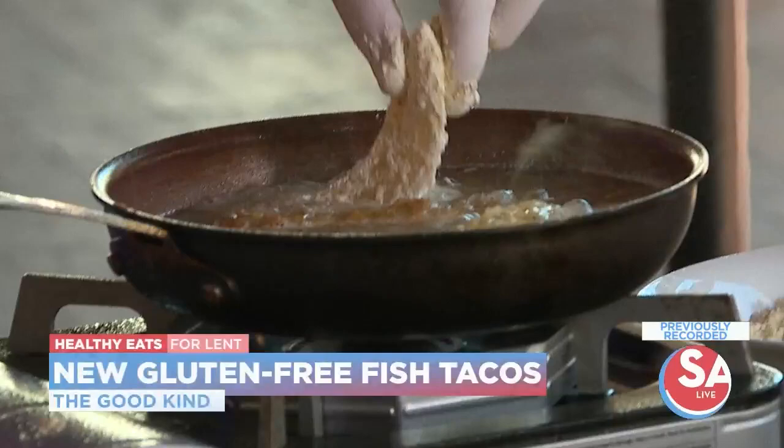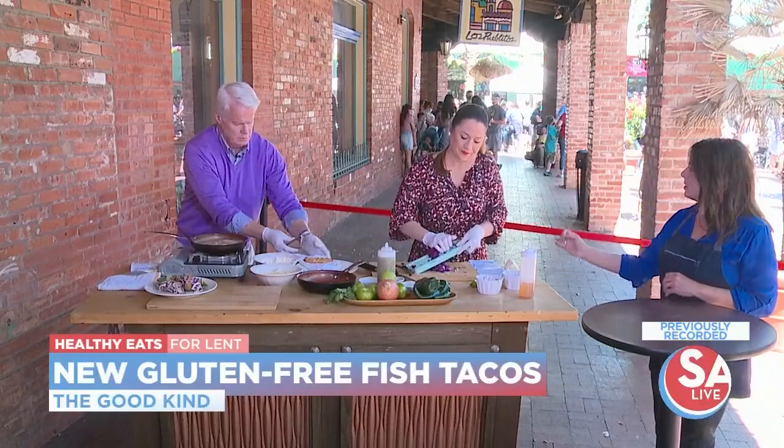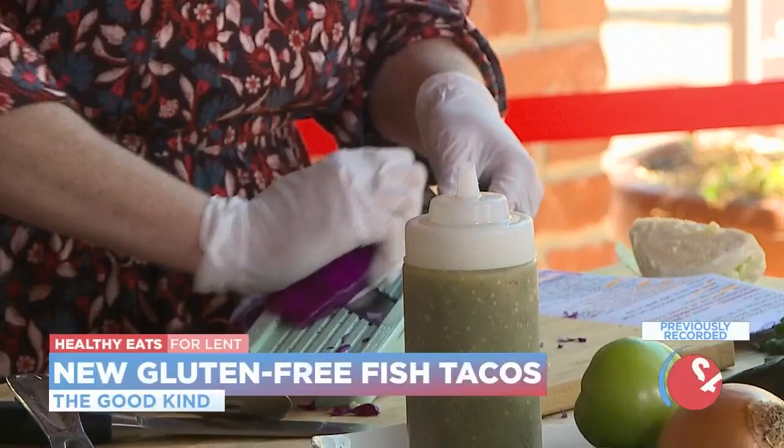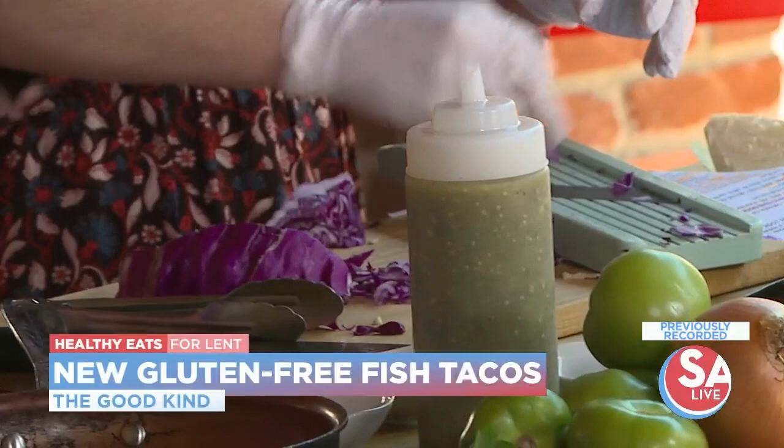And over here, Fiona is making the slaw. She's using a mandolin. And we use a cabbage, green and purple, so that we just get a pretty look for it. And then you can add this into your bowl. We season that with a little cider vinegar, and you can squeeze some of your lime into there.